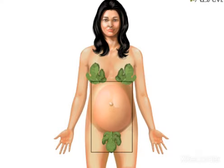A cesarean section is a way to deliver a baby by cutting through the skin of the mother's abdomen. Although cesarean, or C-sections, are relatively safe surgical procedures, they should only be performed in appropriate medical circumstances.